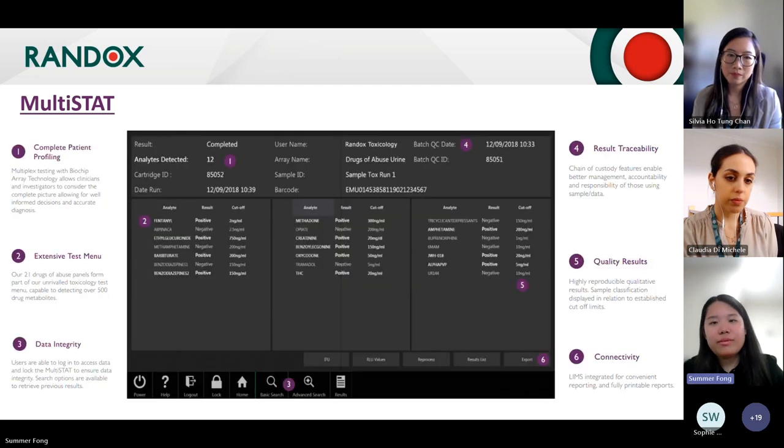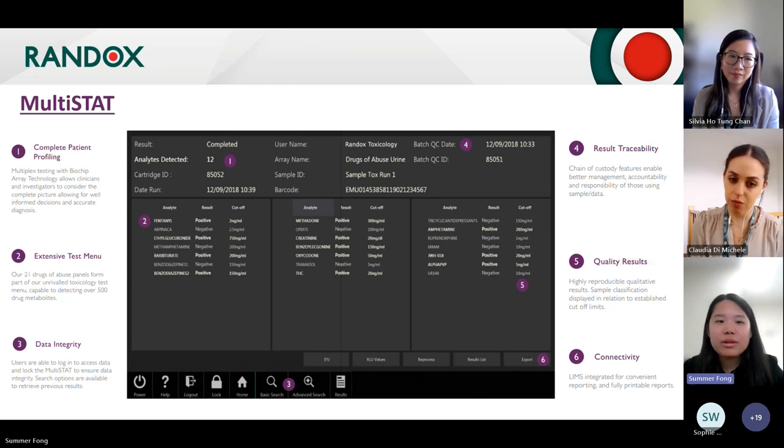So included with your MultiSTAT instrument at no extra costs and full access to all the features is its own dedicated software. This software you can see on the screen has a very intuitive and easy to use interface that's password secured to ensure data integrity, as well as the ability to search for previous results. And you can see labeled number 1 and 4 here at the top of the screen.